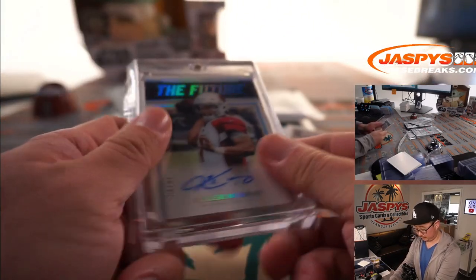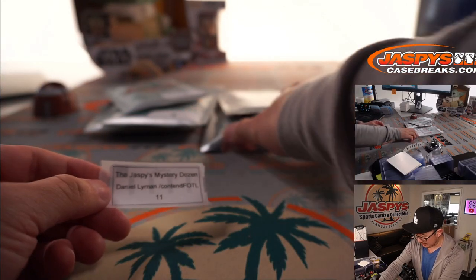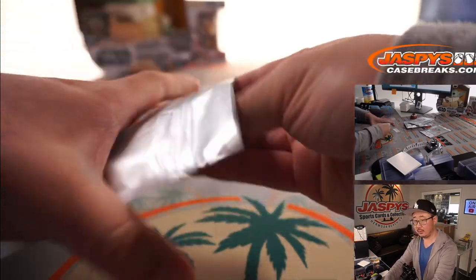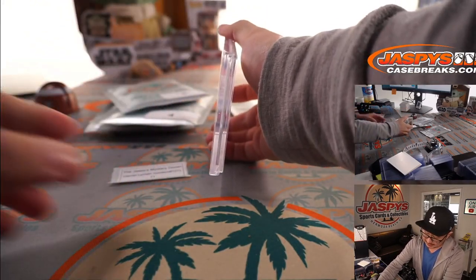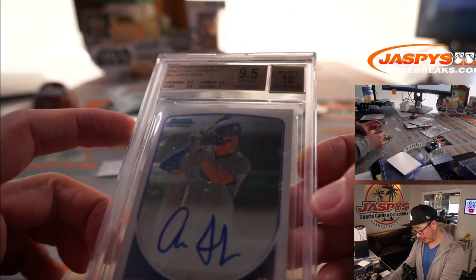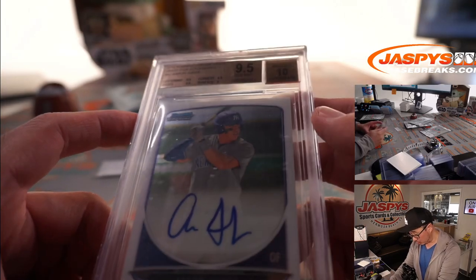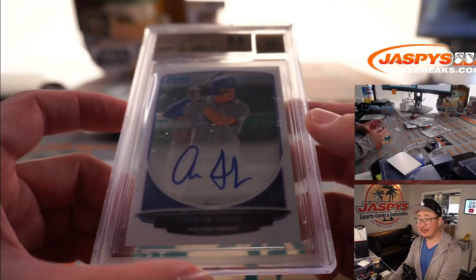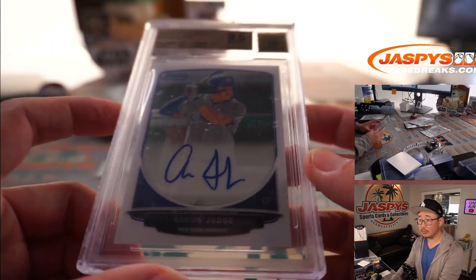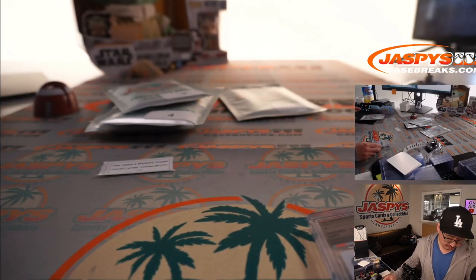All right. Daniel won a spot, got a pack. Congrats again. You got pack 11. Feels like another graded card. Yes, I see 9-5-10. I see baseball. I see Aaron Judge. 2013 Bowman Chrome draft pick autographs. Woo! He's hitting the ball well this season. He's healthy. Centering, edges, corners, all a 9-5. The surface is a 9. His autograph, a 10. Very nice.